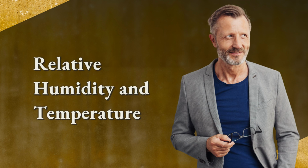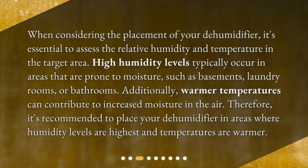Relative humidity and temperature. When considering the placement of your dehumidifier, it's essential to assess the relative humidity and temperature in the target area. High humidity levels typically occur in areas that are prone to moisture, such as basements, laundry rooms, or bathrooms. Additionally, warmer temperatures can contribute to increased moisture in the air. Therefore, it's recommended to place your dehumidifier in areas where humidity levels are highest and temperatures are warmer.